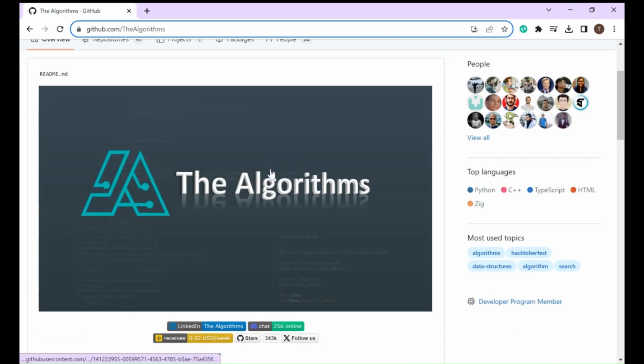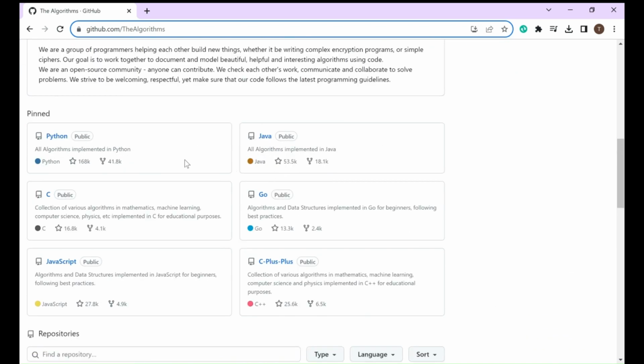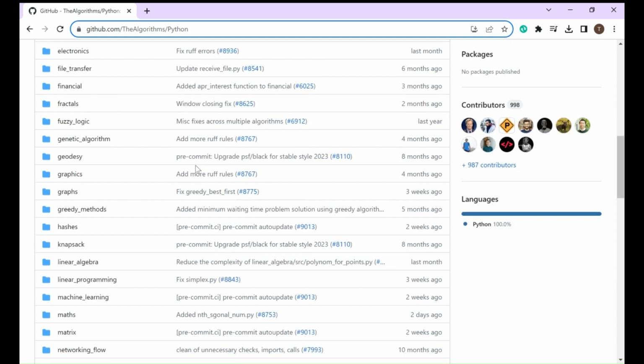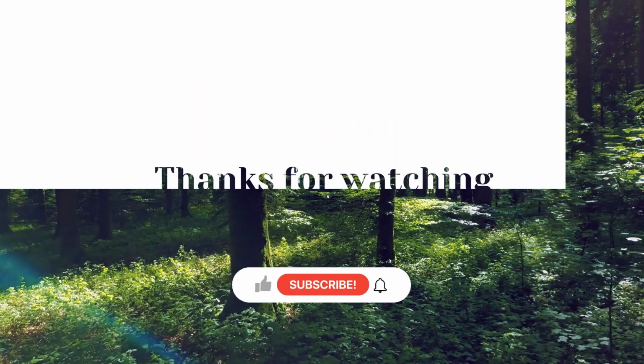While last but certainly not least, we have the algorithms. And yes, that's the algorithms, not just any algorithms. Here you'll find algorithms in every language you can think of. So, whether you're a Pythonista or a Java junkie, there's something for everyone.